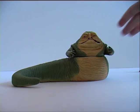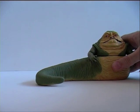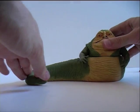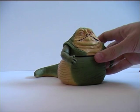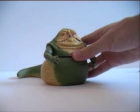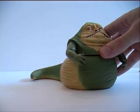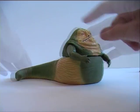And I'm all about paint apps on figures, but something the paint app does here is that if you move Jabba to front facing, which is kind of the nature of his movement, as we found out in the special edition, the paint app no longer matches up.